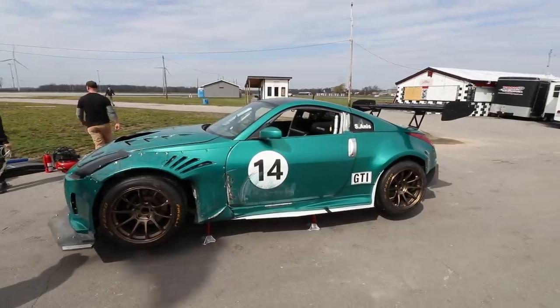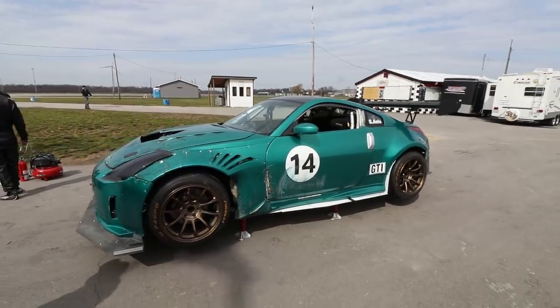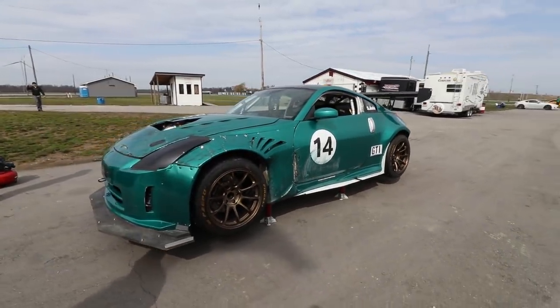It's probably the most powerful VQ in the world, which is exciting to see in what is otherwise a really well-sorted race car. It's got a few bumps and scratches on it. We won't focus on those for today, but you've done a bunch of work since the dyno session. Yeah, so if we look past the body, pretty much the entire car has been rebuilt.